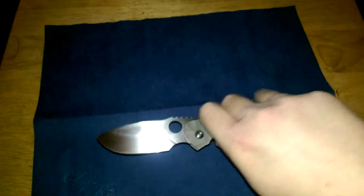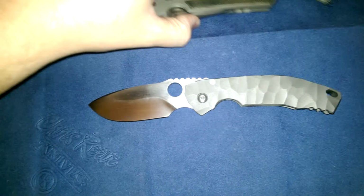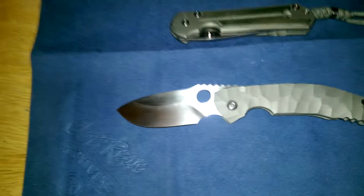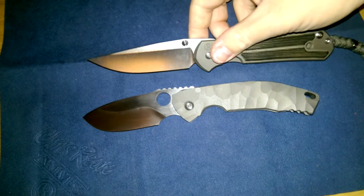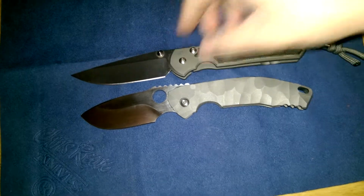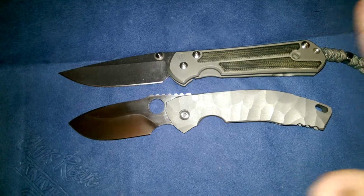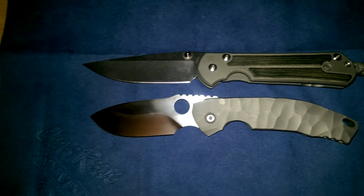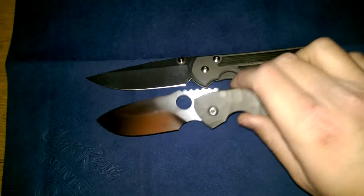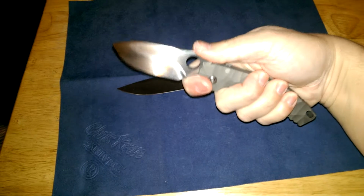Real quick, I might as well do a little size comparison while I'm here. The Sebenza. A lot of people have been talking about this knife like it's really small, but it's not that small. It's a really good sized knife. It fits really well in the hand. You grip right up on it. It's really nice. Use the finger choil.